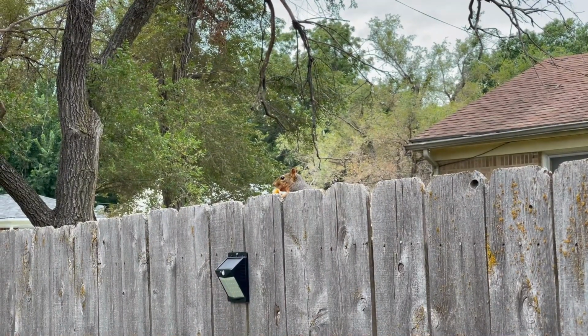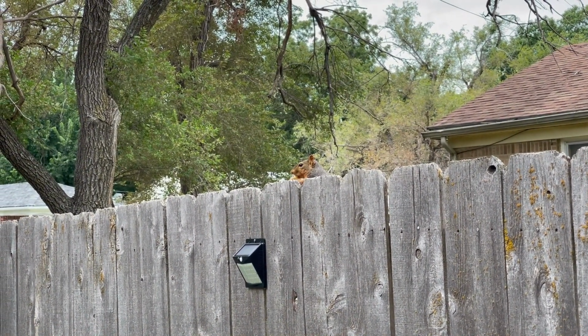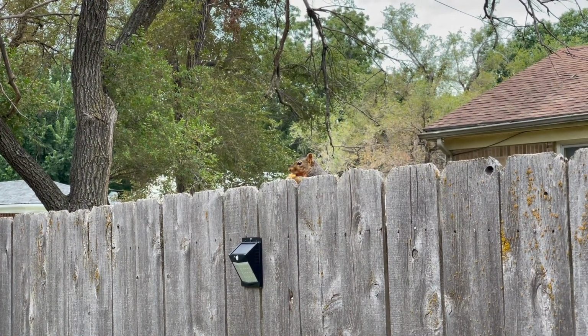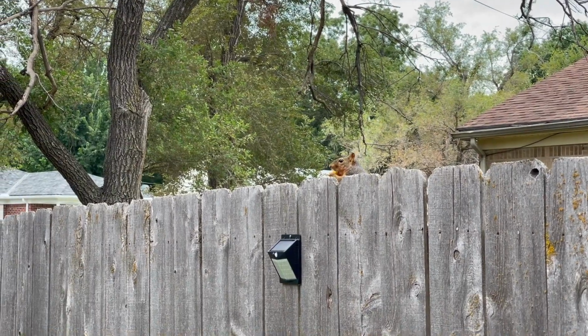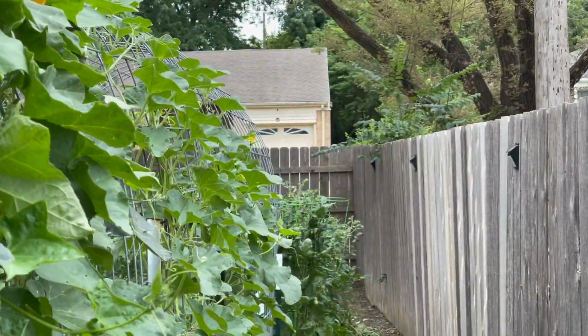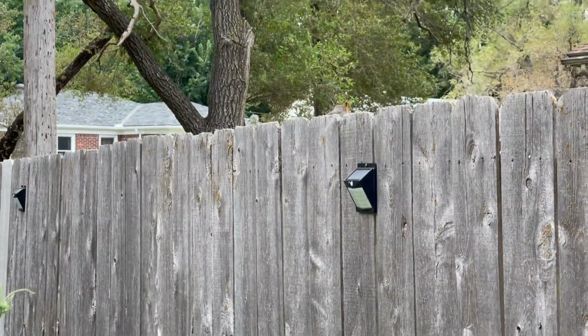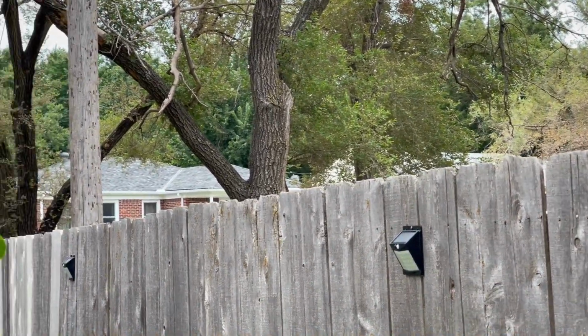You guys always ask how I keep squirrels away. The answer is I don't, but this guy just stole a tomato with blossom end rot out of the compost. I will typically put stuff in the compost or on that opposite side of the yard there, away from everything else, and they typically will stay away.